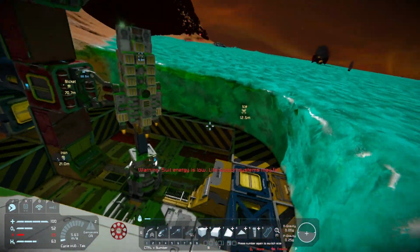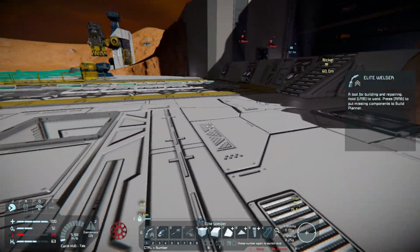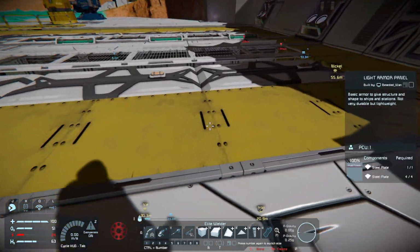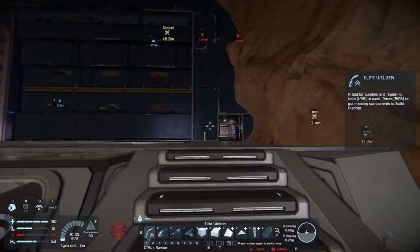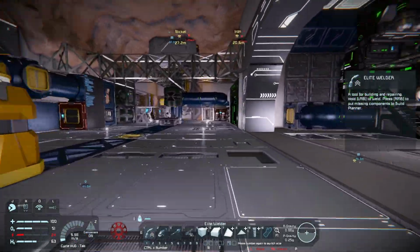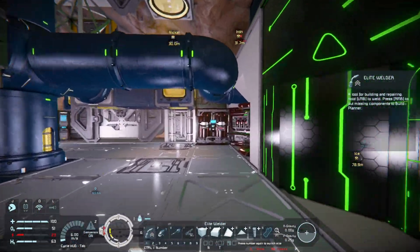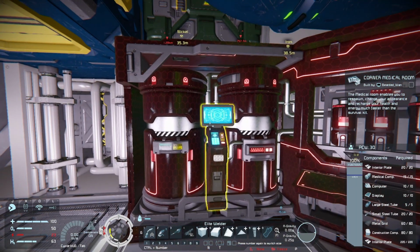Buttheads. I think my shield actually protected me. Man. That is crazy. One shot and my shield just goes down. I need some power big time. These things are hungry. Those reactors are up. Those reactors are up. I'm gonna have to get another reactor quick.